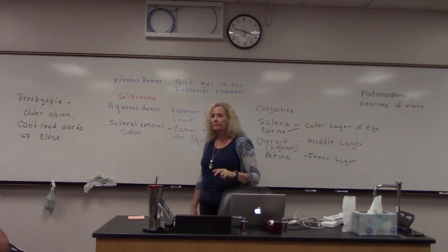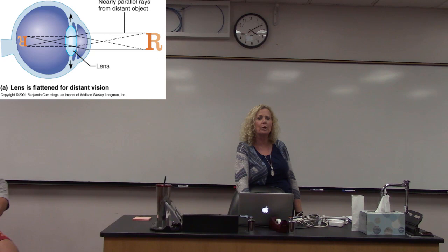So notice in this upper picture here, these lines are supposed to signify light coming into the eye. So they're coming in through the cornea, through this anterior chamber here, hitting the lens. And then the lens is able to change shape and focus the light. Now, when it does that, it bends the light inward in both directions. And the light comes into pinpoint focus on the back of the eye.